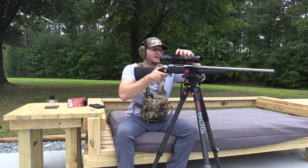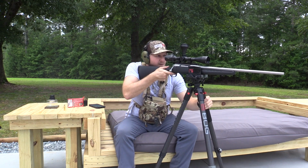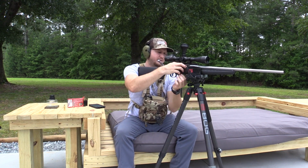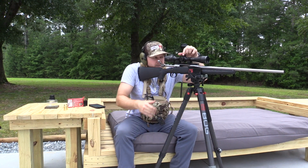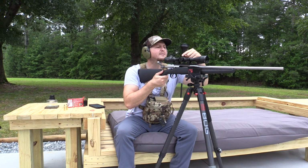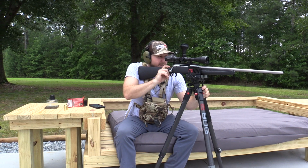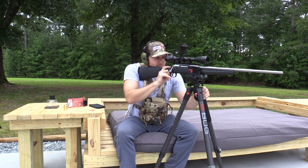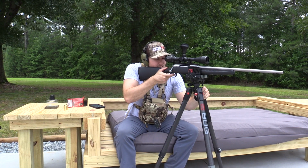All right, so we hit low. So still just a touch low. Looks like a touch low and about a touch to the left. A little bit of wind blowing, but we're not shooting so far away that the wind should be that big of a factor. We're about 80, probably about 80 yards right here. Take another shot.